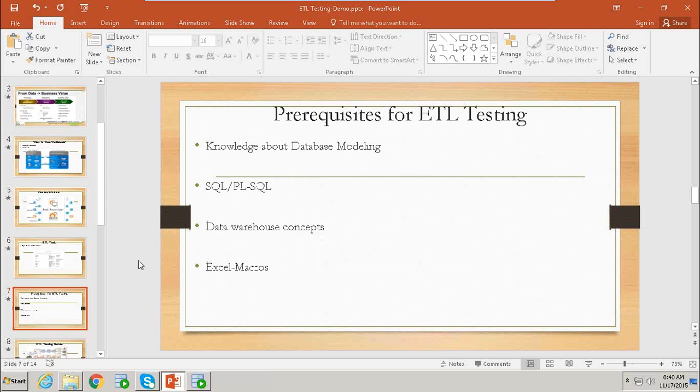Now comes the part of ETL testing. So seeing all what BI and ETL is all about, now, what is the role of a tester in these ETL projects? Why is it different from normal testing? What makes ETL testers special compared to the normal QA testing guys?